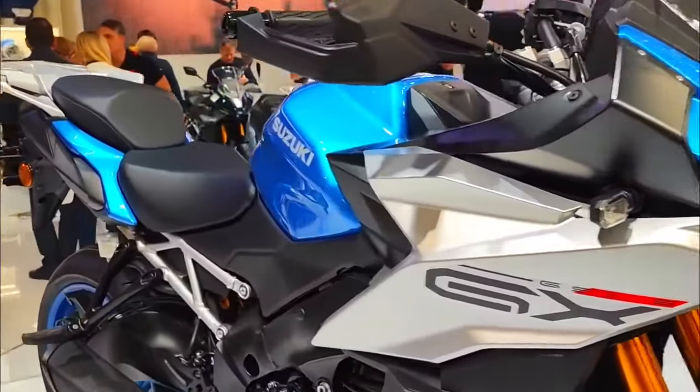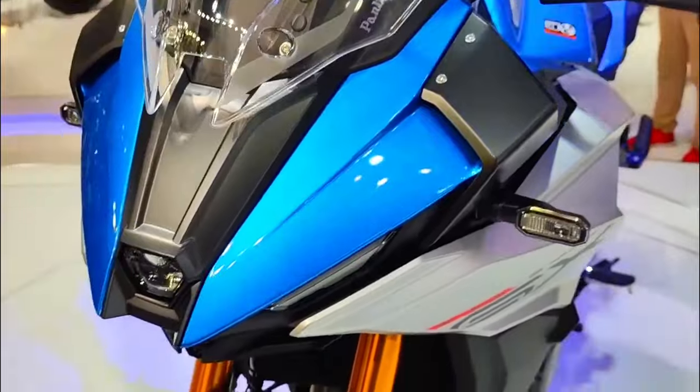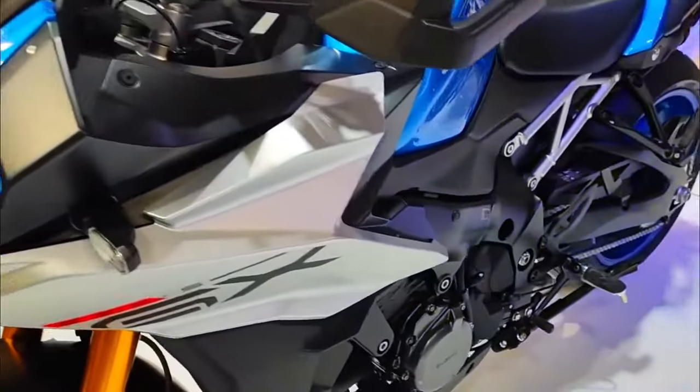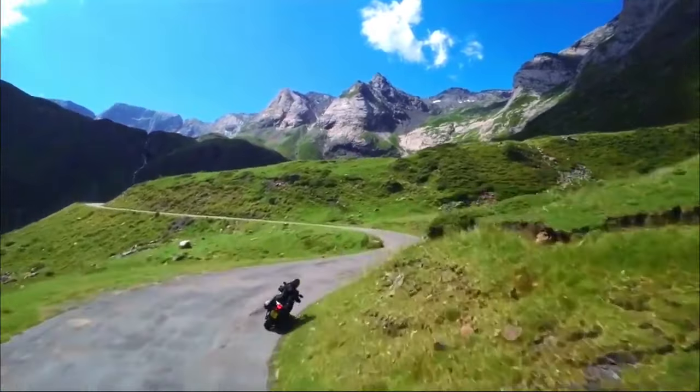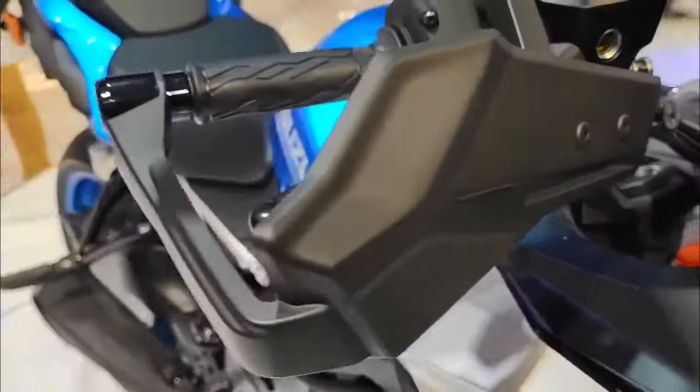Features: the GSX-S1000GX comes with a variety of features that make it a great bike for both street and track riding. These features include a comfortable riding position, a variety of riding modes, including a new track mode, a quick shifter, a launch control system, a traction control system, an ABS system, a wheelie control system.